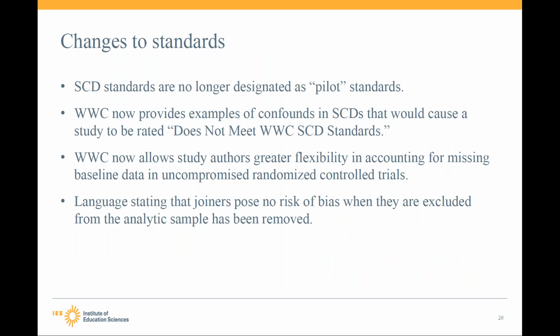Finally, a couple other changes to the standards handbook. We've removed the pilot designation from the single case design standard, so now those are officially official. We've provided some additional examples of SCD compounds and what should and should not be rated, does not meet WWC standards. We allowed for a little bit of greater flexibility for missing baseline data for uncompromised RCTs, and we added some additional language about joiners and their risk of bias.